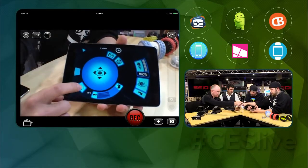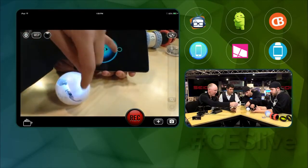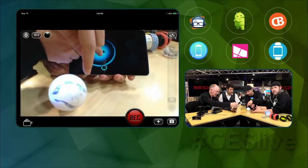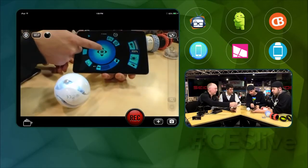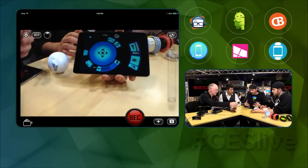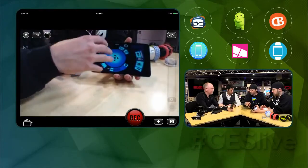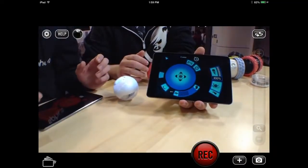You put your finger on this button here, and when I put my finger on there and I go in a circle, you can see this little white or blue dot moves around. And what you do is you point that towards you, and you take your finger off, and now the ball knows where it is. So now when you push the joystick away from you, the ball moves in that direction. So unlike a car where there's a front and you turn right and left, this is all relative to you. So if you want the ball to go right, you just push the joystick to the right. If you want it to go left, you go left.